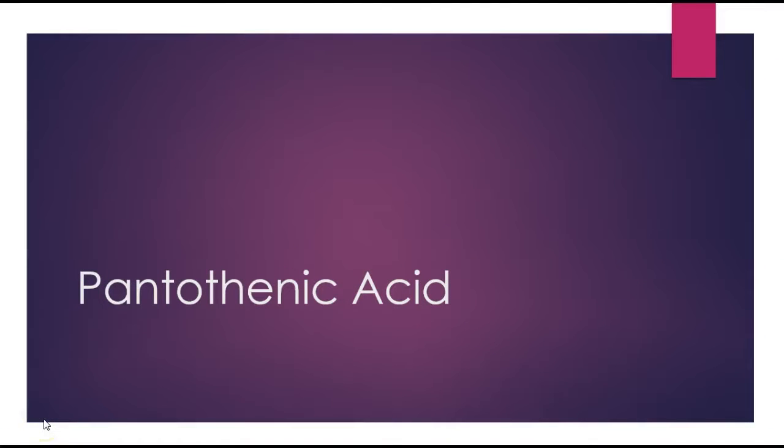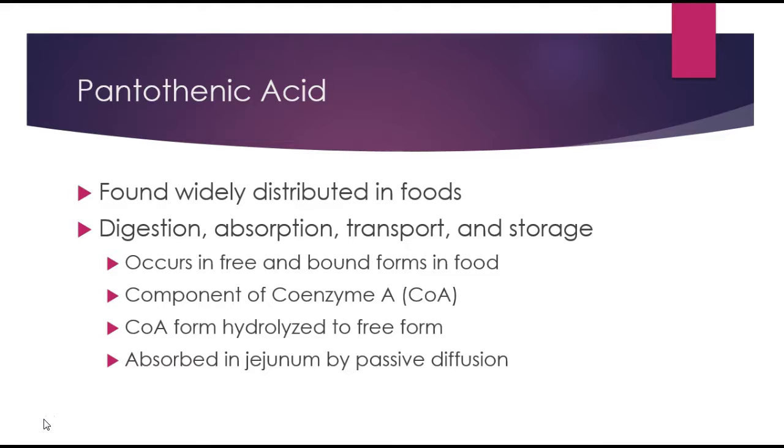Pantothenic acid and biotin are probably two of the most underappreciated water-soluble vitamins, and I'll be discussing both of them today. Panthos means everywhere, and literally pantothenic acid is found in just about all foods. It can occur in either a free or bound form in food. It is a component of coenzyme A, which I'll refer to as CoA. But in order to be freed, the CoA form must be hydrolyzed to free the pantothenic acid.